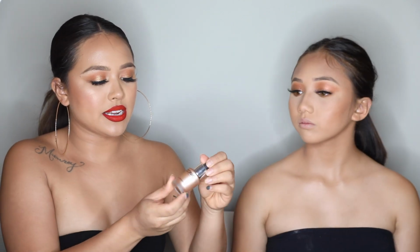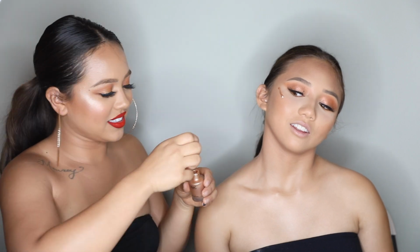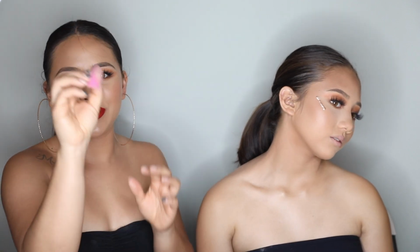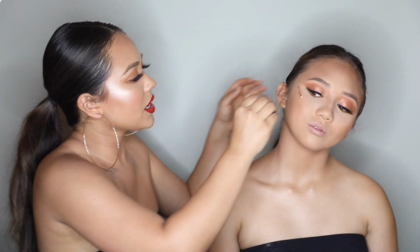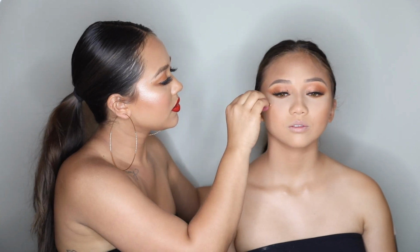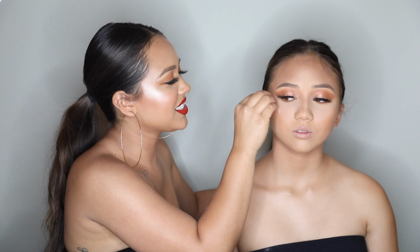Now we're going to go in with liquid highlighter. I'm going to use the iconic London Illuminator drops, the original shade. I'm going to do a couple drops on her cheek. Oh wow, that's interesting. And we're going to blend it out. I cut a piece off of one of my beauty blenders, and I'm just going to blend that out. It's going to be really intense, like crazy.